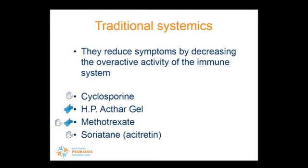The next level of treatment options for psoriasis include the traditional systemics, the targeted oral treatments, and biologics and biosimilars. Again, these treatments are highly effective and are generally used for moderate to severe psoriasis and for any severity level of psoriatic arthritis. So here we'll start with the traditional systemics. The 4 listed here have some hand symbols next to them. The white hand shows that they're approved for psoriasis, and the blue hands show that they are approved for psoriatic arthritis.